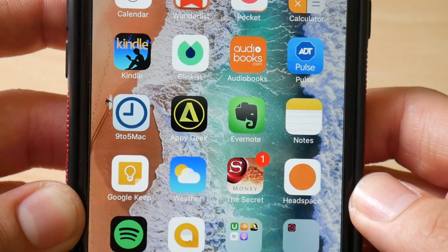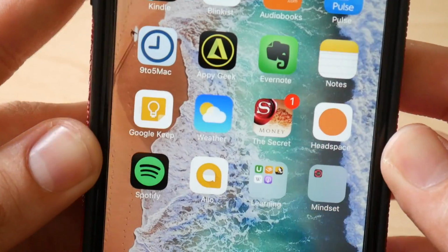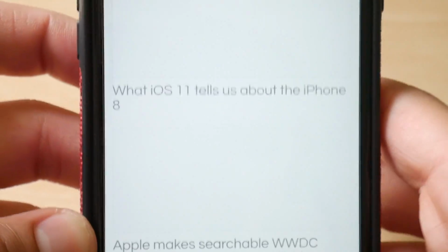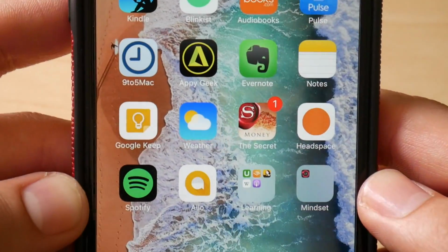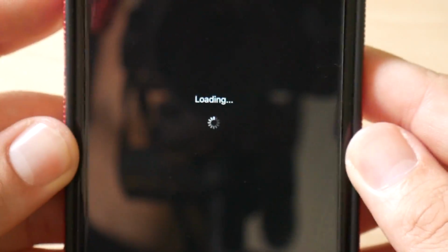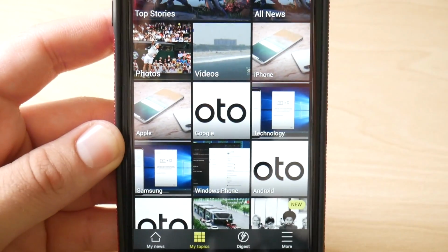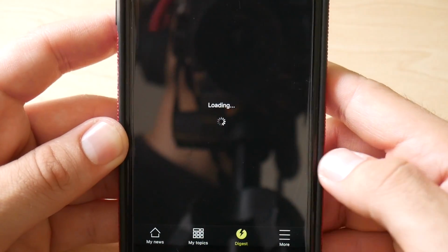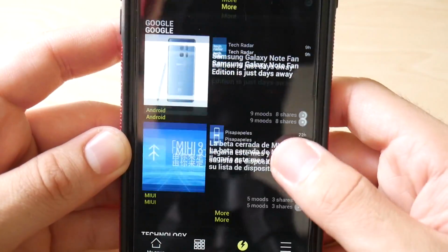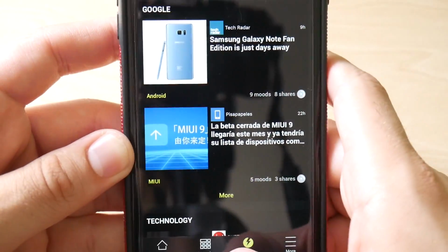I do have audiobooks as well, and ADT Pulse for home security. 9to5Mac. So 9to5Mac is where I'm going to get some Apple news, beta releases and stuff like that. Pretty cool stuff there. And Pi Geek for reading more tech-based news here on my iPhone. This is a pretty great application. It syncs and curates to the kind of content that you like the most, and that's pretty great if you really want to have tech news cater to your liking. Check out Pi Geek.